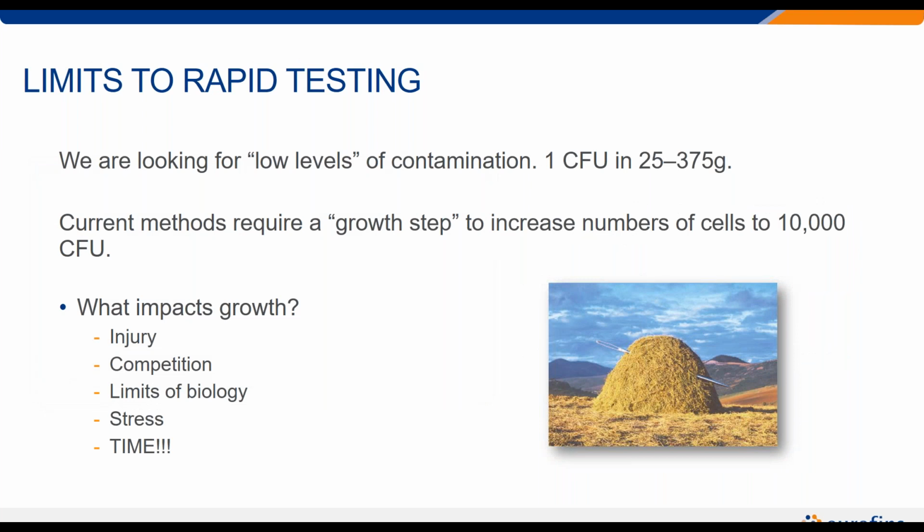In produce testing, because of the speed to market that we all have to meet, there's a short shelf life and it's hard to coordinate harvest with our testing getting done. We're often looking for the fastest method that we can find in order to find whatever we're looking for. And from our perspective in microbiology, that's one colony forming unit in a 25 to 375 gram sample. There are different variations of the sample weight itself. So one cell effectively in that amount.